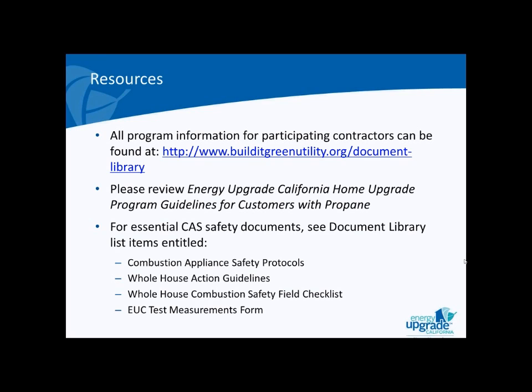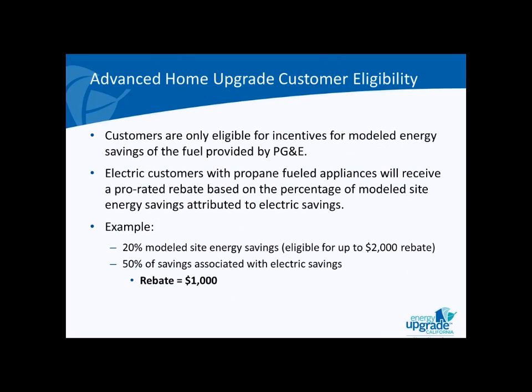Thanks, Joanne. The next question we have is regarding how prorated rebates are determined. It's confusing. Could you please explain it once again? Sure. So maybe, Melina, I don't know if you can go back to slide 8. But basically, as I mentioned before, PG&E is only able to claim savings and provide an incentive for the electric savings, the fuel that we provide. So in the case of advanced home upgrade, where you have a calculated rebate, the savings is based on the energy savings attributed to that particular fuel, electric savings.